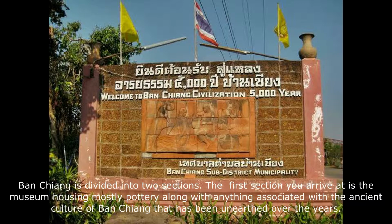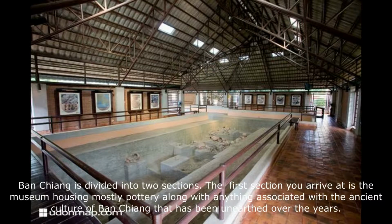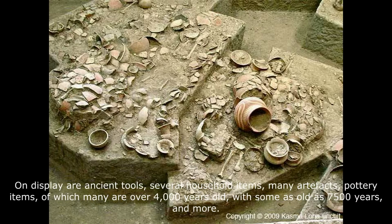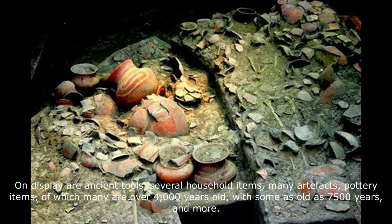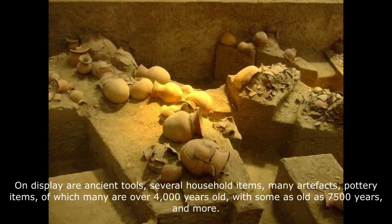Ban Chiang is divided into two sections. The first section you arrive at is the museum, housing mostly pottery along with items associated with the ancient culture of Ban Chiang that has been unearthed over the years. On display are ancient tools, several household items, many artifacts, and pottery items, many of which are over 4,000 years old, with some as old as 75,000 years and more.